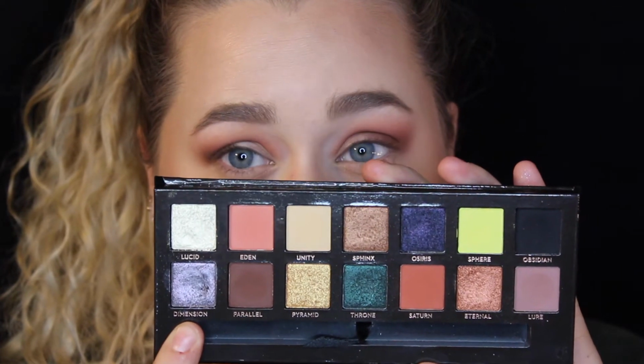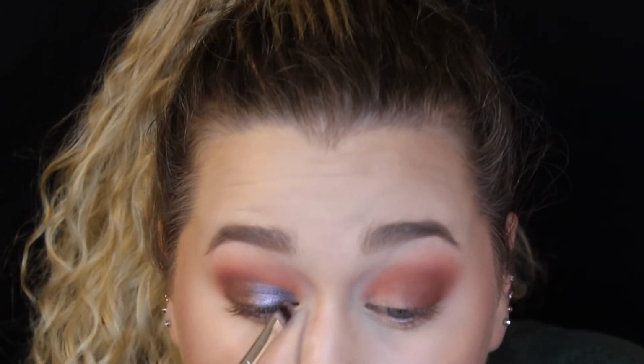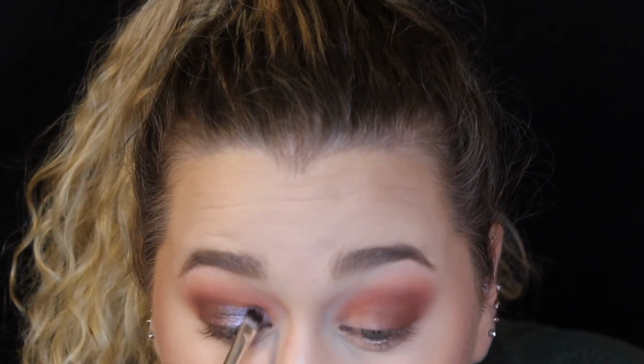So now taking Dimension, which is actually my favorite shade from the ABH palette, so there's a lot to live up to for the other palette. This is a really nice bluish purpley silver shade which has pink glitter in it, and it blended super nicely. I love applying any type of shimmer wet, so that's what I'm doing here with this one. Looks super reflective and very pretty on the eye.